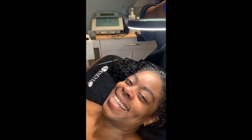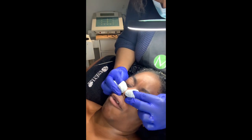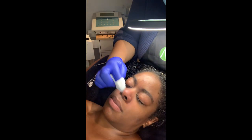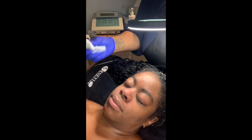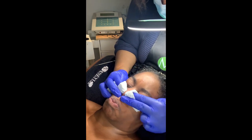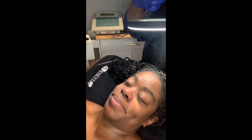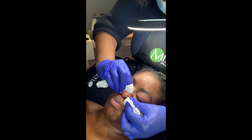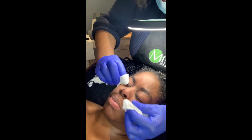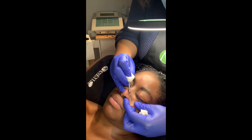So you have some blackheads and you have whiteheads as well. And they're all from oil. Oil, debris, dust just gets built up in your pores, which is your ostium. That's why it's important to exfoliate at least twice a week to prevent that buildup. Once or twice a week.